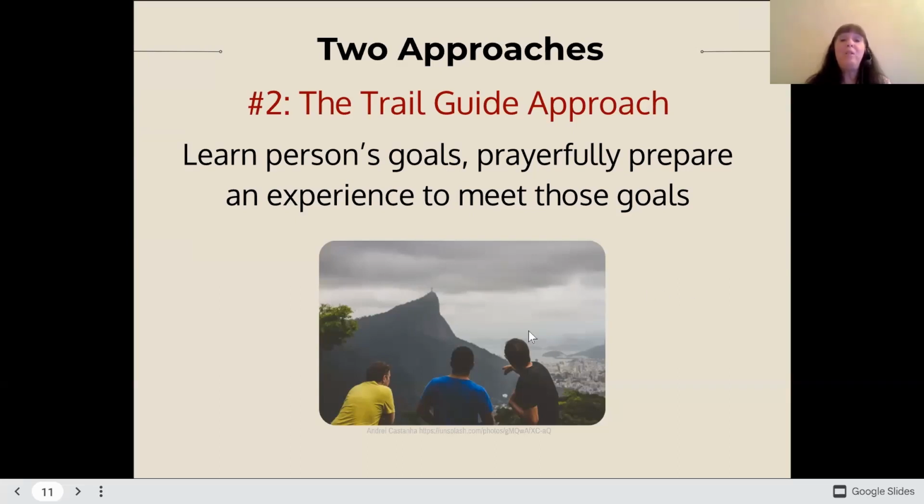Anyway, notice that the tour guide is with his people that he's taking on the tour, and he's pointing up there to the Redeemer. And this is what we as family historians want to do as helpers. We want to point people to the Savior, because ultimately that's what family history and everything else in the gospel is all about, is bringing people on both sides of the veil to the Savior.